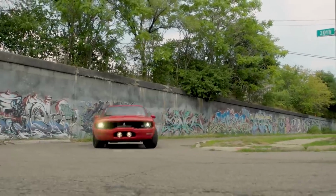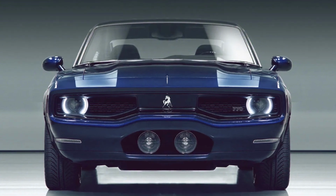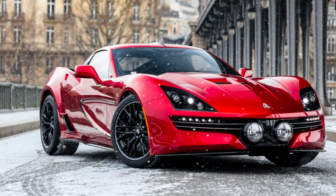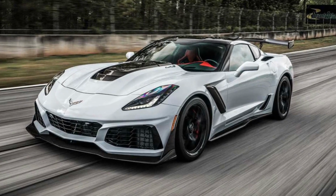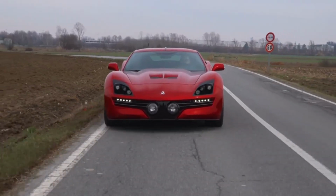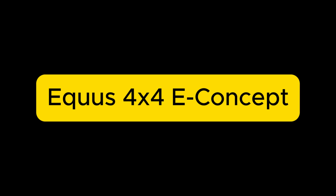Equus Throwback. While the base 770 is the perfect culmination of American muscle, the brand's second vehicle, dubbed the Throwback, blends modern and classic muscle car cues in a seamless sports car package. As you might have noticed, the Throwback is a C7 Corvette-based build, but with an optional 1,000 horsepower engine, it can sprint to 60 miles per hour in 2.5 seconds and continue on to a blistering top speed of 220 miles per hour.